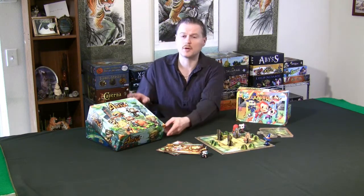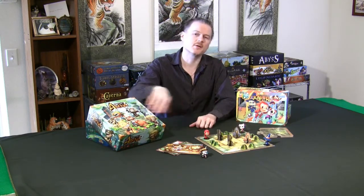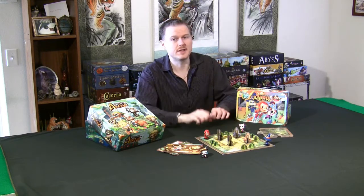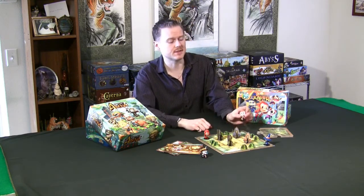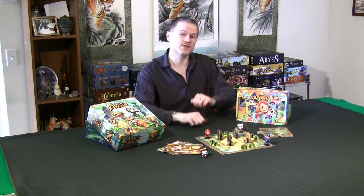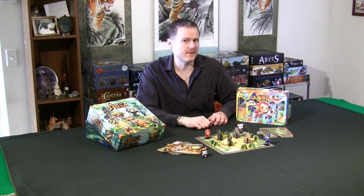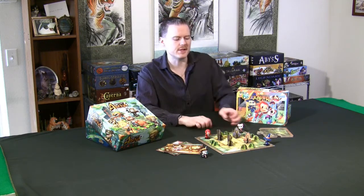Now, the other really cool thing is that if you already play Crossmaster Arena, all these Crossmasters do play in Crossmaster Arena, allowing you to keep enjoying this game, and that's why this game is still part of the collection, because these maps, these Crossmasters, and all the other extra add-ons still play quite well with Crossmaster Arena.